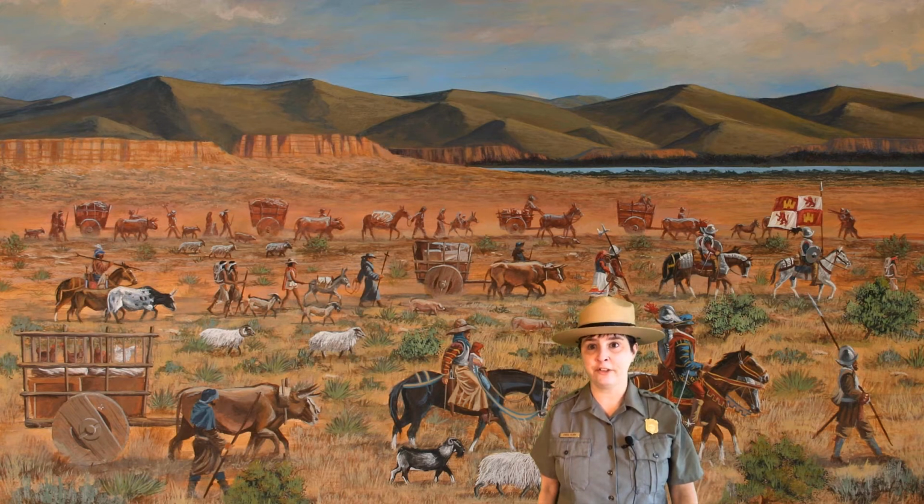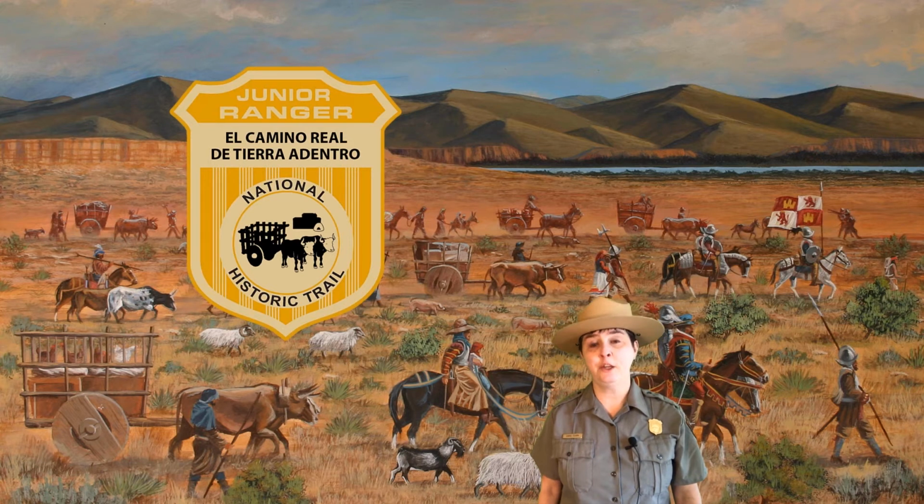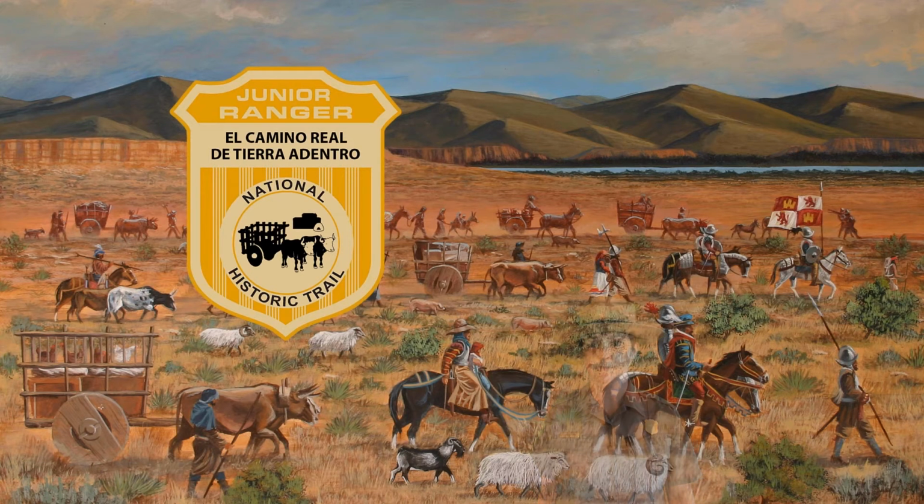Find the trail culture section in your activity sheet. Write down 3 cultures that used El Camino Real.